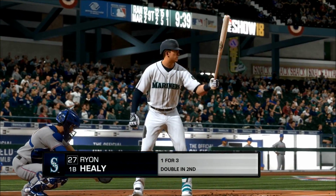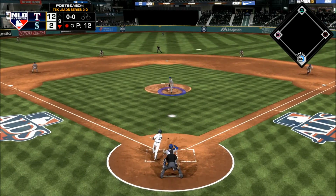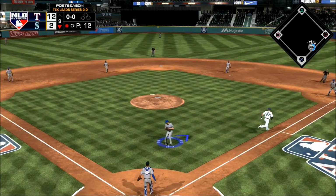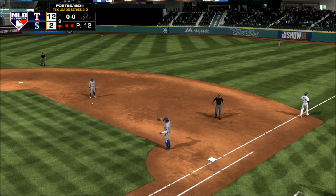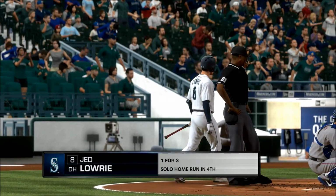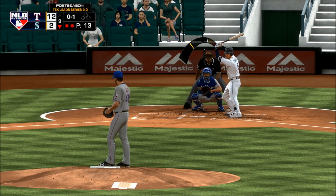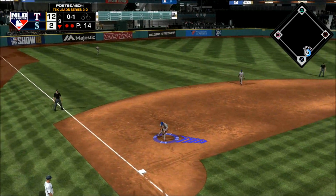Next in at the plate is Ryan. Here's the first pitch. Bat explodes as this has popped up. Throw on to first, and the Mariners are now down to their final out. Jed Lowry now, and their season to third. Right there is Beltran.